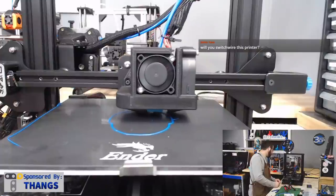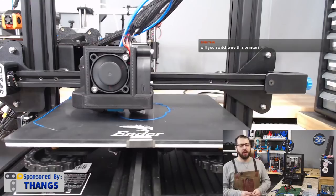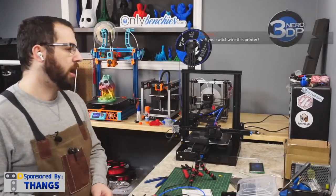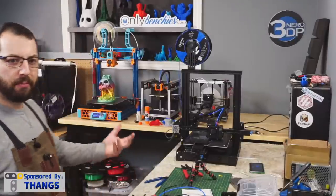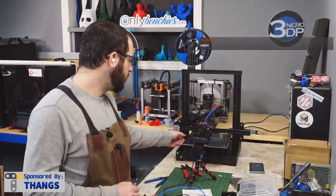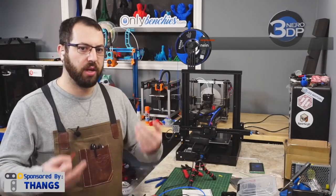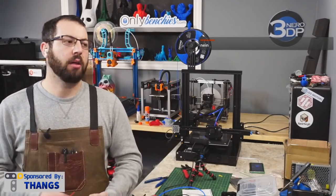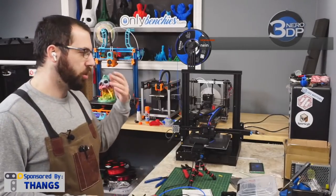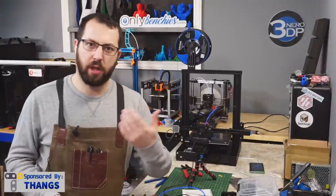That seems to be working pretty good. No complaints there. Will you switch wire? No, I will not switch wire. I know a lot of people want to see me turn this into a switch wire. The thing is, I have a switch wire. If I turn this into one, I will lose an Ender 3, and I want an Ender 3 so I can do Ender 3 things. A lot of people have Ender 3s, so I want to be able to show things off on it that coincide with what a lot of people have.